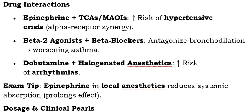Epinephrine combined with certain antidepressants, TCAs, tricyclic antidepressants, or MAOIs, monoamine oxidase inhibitors, is risky. Both TCAs and MAOIs can increase norepinephrine levels. Add epinephrine to that mix, and you can get a massive adrenergic surge, potentially causing a hypertensive crisis. It's a synergistic effect on alpha receptors. Okay, definitely avoid that combo.